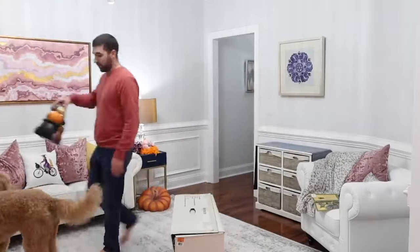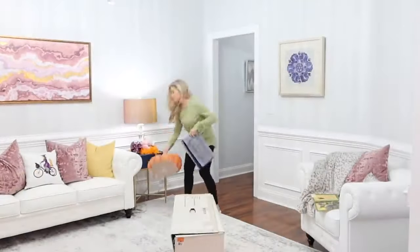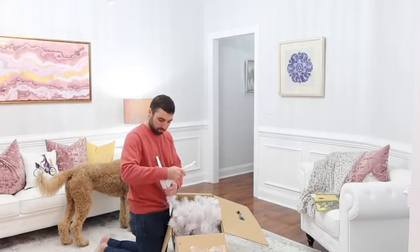So now we're moving on downstairs to the sitting room and we're gonna finish up this space tonight. And we're just gonna start by clearing out all of the Halloween decor and putting up the white Christmas tree.